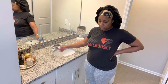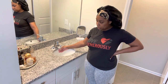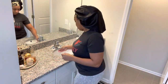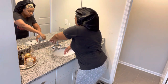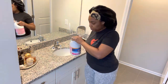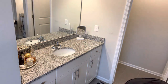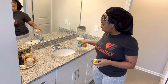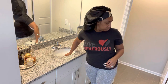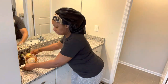I have a tankless water heater, and so it takes a while for my hot water to heat up. And so I'm just waiting for the water to get hot. Then I'm gonna go ahead and fill up the sink. Of course, we're gonna add a little bit of bleach. And you don't need a lot of bleach. The bleach is just to make sure that everything is disinfected. You don't need that much. Add a little Pine-Sol, and we're gonna start in the sink.